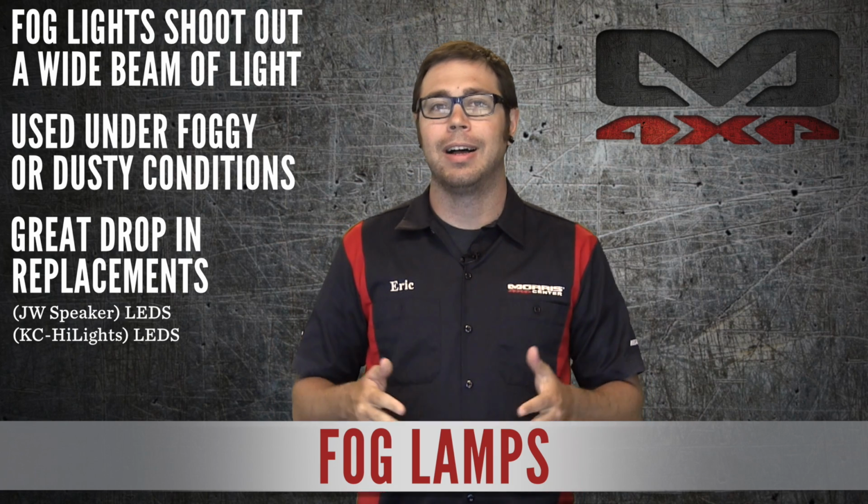Now, there's a lot of drop-in replacements for the Jeep. Again, JW Speaker, KC HiLiTES, they make some great LED replacements. You won't really find any halogen upgrades because with that type of beam pattern, you're not going to get that much more performance out of those small little fog lamps. So typically just LED is what's going to be used in those situations.